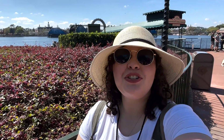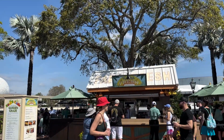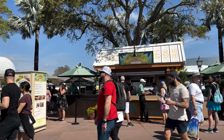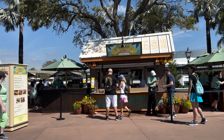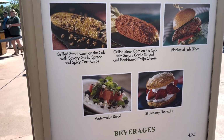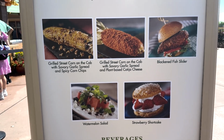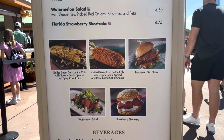All right, now let's check out all of the food that this festival has to offer. We are actually going to start out at the entrance to World Showcase, like if you were walking toward Mexico, because the Florida Fresh booth is back after a very long hiatus, and there are a lot of new food options available here. Returning to the Florida Fresh booth is the watermelon salad and the cucumber watermelon slushy. But what's new are the 2 street corns, the blackened fish slider and the strawberry shortcake.